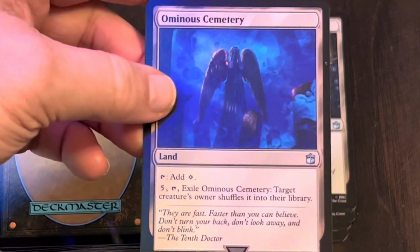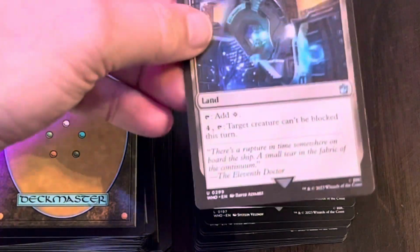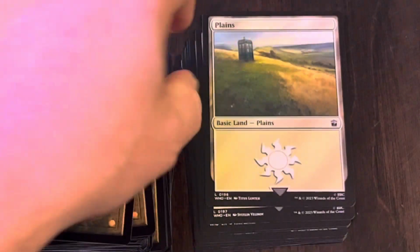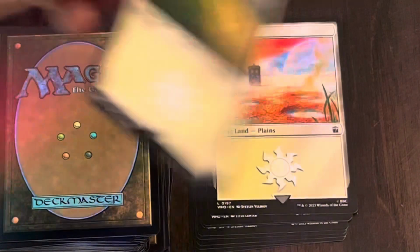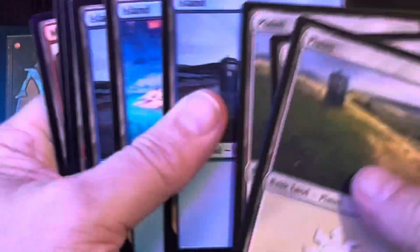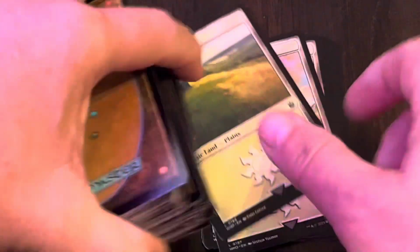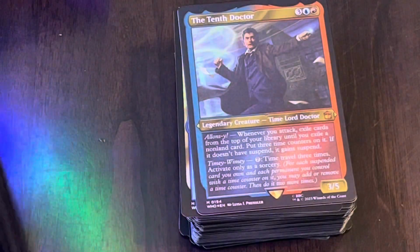There's a Weeping Angel. What, you looked? God, I can't believe you guys looked. Or blinked. Sorry. You blinked. Don't blink. I'll go back to that. These are just plains. Just regular lands here. Plains, islands, and mountains. Okay, so there you have it. That is what you get in a box of Timey Wimey.